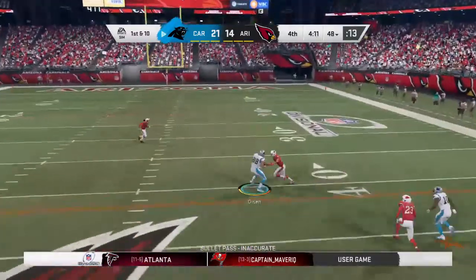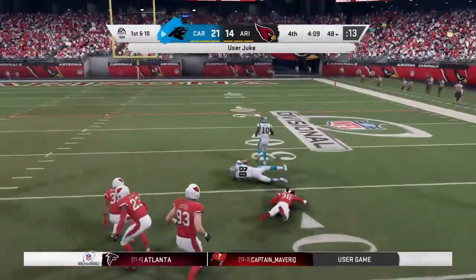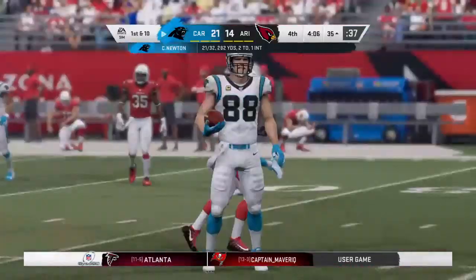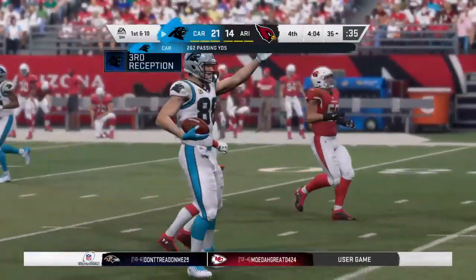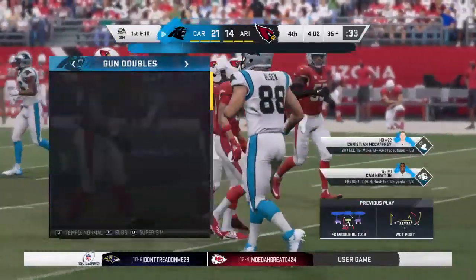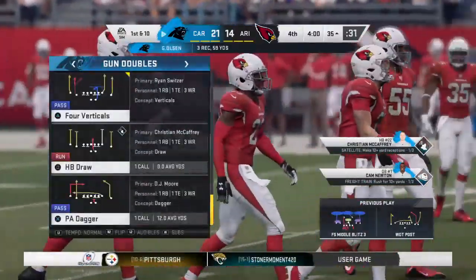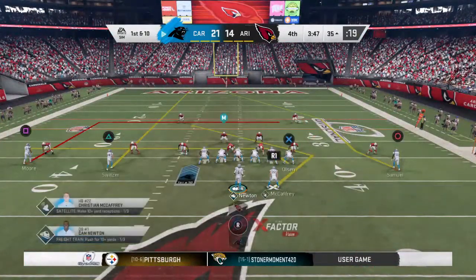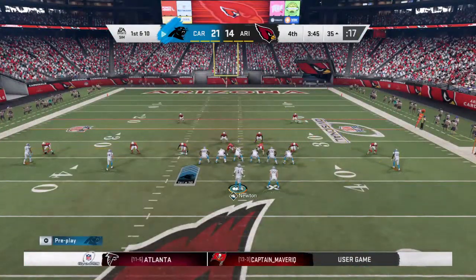A shotgun snap for Newton. And he finds his man, the tight end Olsen. And he's got this down to the 35. It's a Carolina first down on a gain of 16. Another nice pickup through the air, and I think a lot of people might expect him to run the ball in this situation, Brandon, but with this lead, they're electing to throw the football.